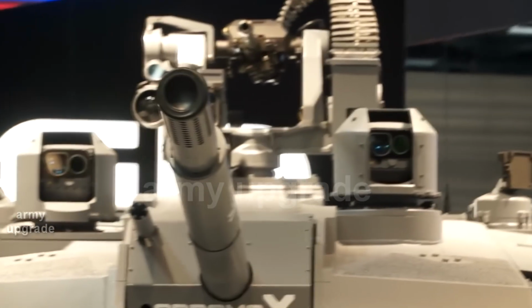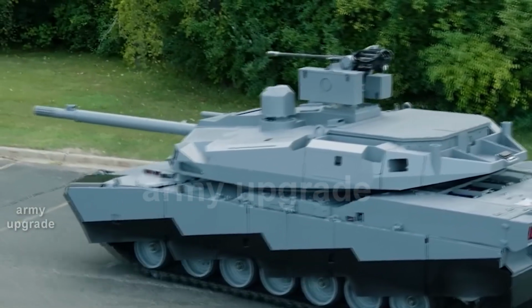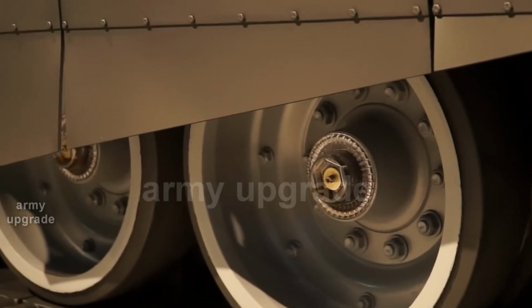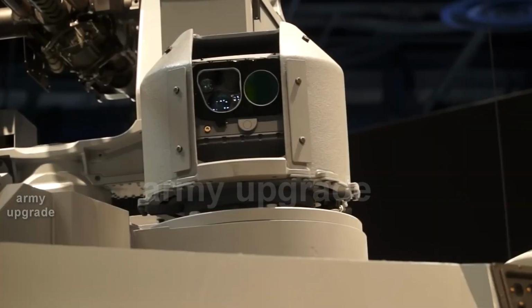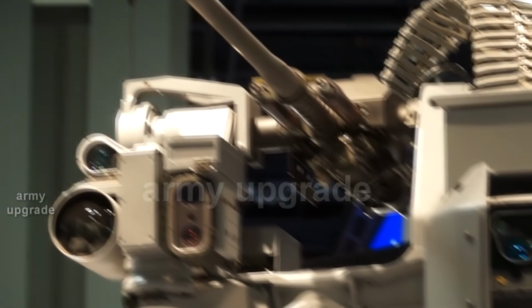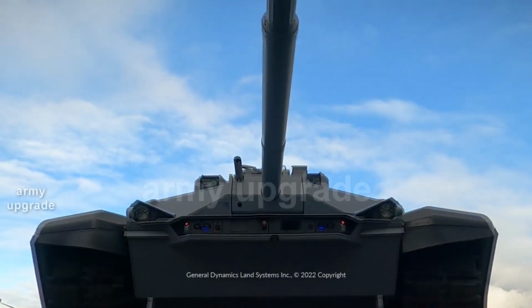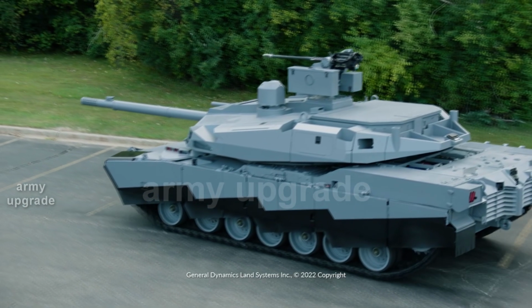In this model, the crew is also located in the hull, on the roof of which there are two hatches, but for some reason there are no observation devices in front of them. The turret is uninhabited and has good armor protection of frontal parts. It can be seen that it is equipped with an active defense system and a remote-controlled machine gun. Two bouncer panels are mounted on the roof in the rear part, where the loading machine with ammunition is located.